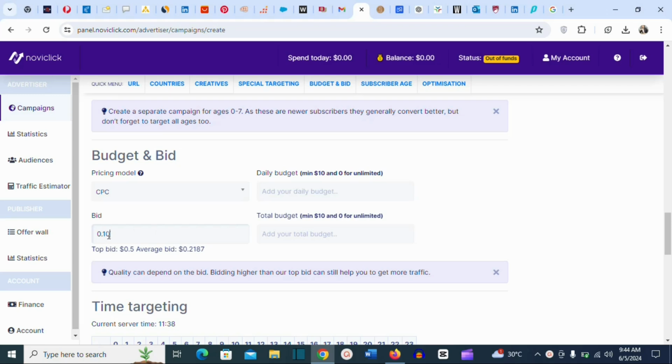0.10, 10 cents. So you are going to be paying 10 cents for every click. If you want, you can increase it to 11, 12, 13, or any amount that you want. In this case, I want to leave it at 12 cents. So anytime people click on my link, I have to pay 12 cents. But if you want, you can also lower it.